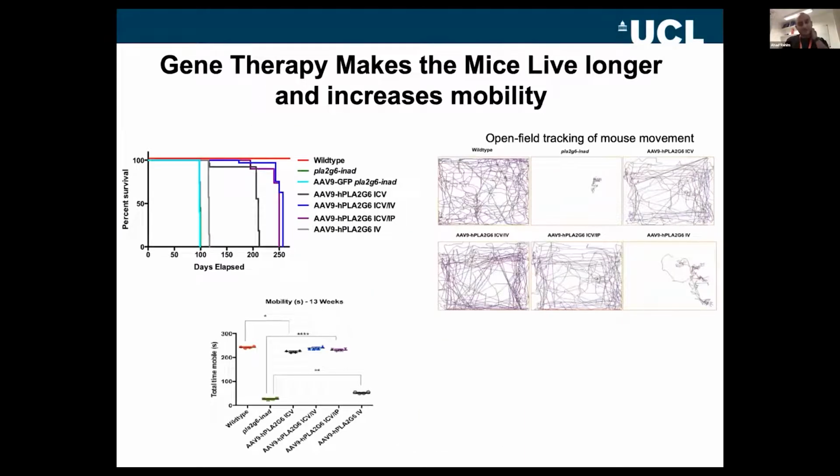So what we've done is we've given these mutant mice gene therapy. And we've looked to see, does it increase the lifespan of these mice? Does it improve the movement of these mice? Does it improve the way that cells in the brain are preserved? So we've tried to look at all these questions when we've given this viral gene therapy to these mice.